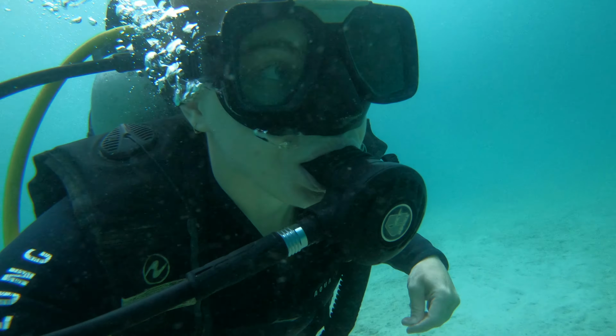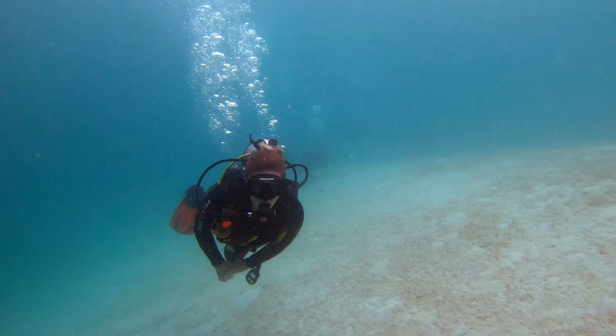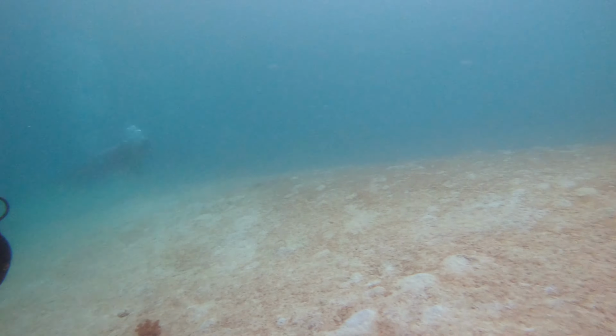This dive site is called Paradise Beach and it's one of the closest to El Nido town, a sandy sloping bottom from the beach down to 18 meters. With no current and about 20 meters of visibility, it's the perfect spot for a first dive.